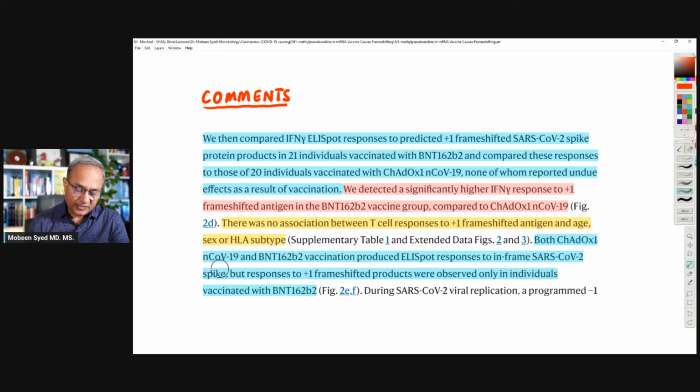Both vector-based vaccine and Pfizer-BioNTech vaccine produced response in frame of SARS-CoV-2 spike. So there were correct spikes formed as well. So there was a response for the correct spike, but response to +1 frame shifted products was observed only in individuals vaccinated by Pfizer-BioNTech.